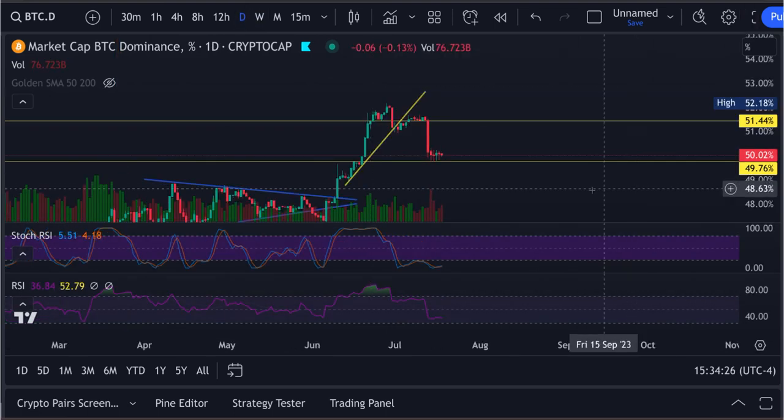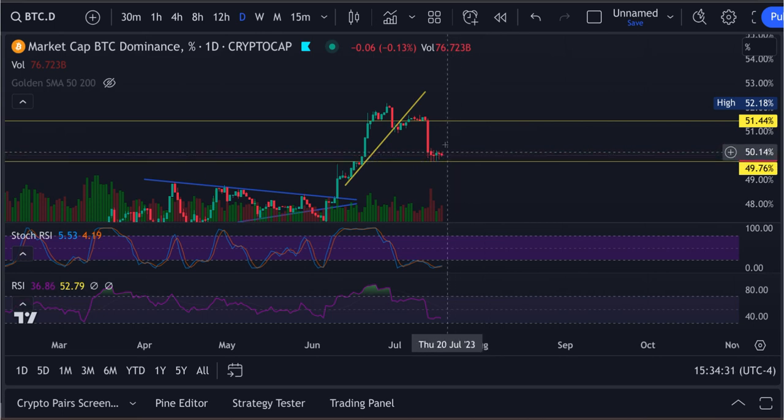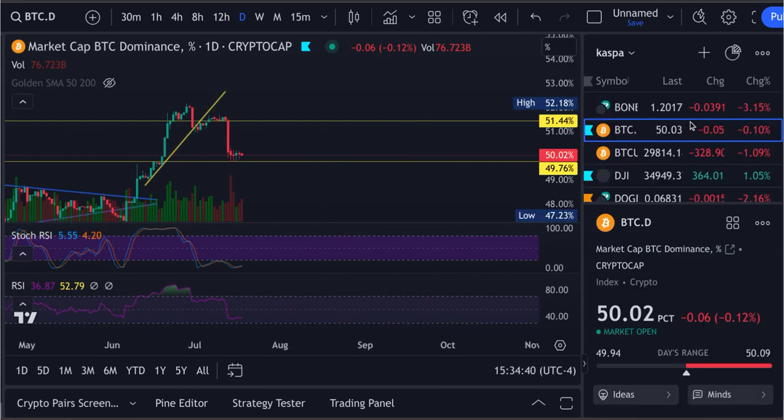But that daily and that 12, the higher time frames, I believe this thing is going to make a run back up here, and it's either going to get rejected up at this line, up at 51.44, or it's going to bust up through there, one of the two, when Bitcoin makes this next move.